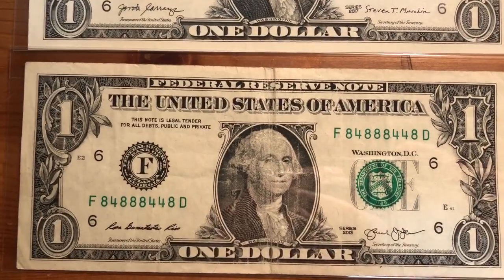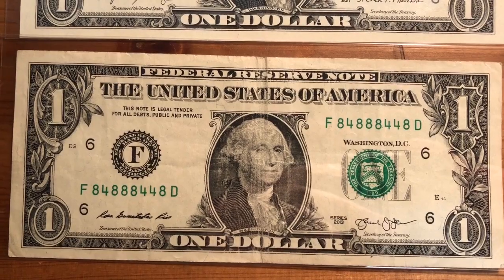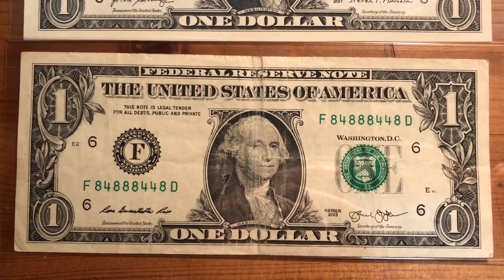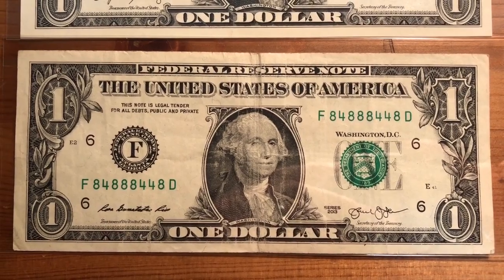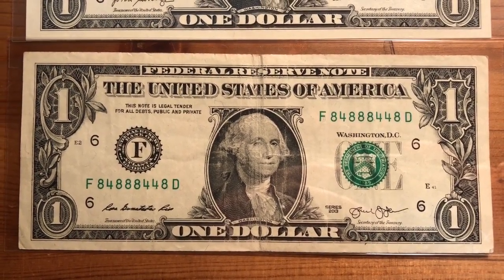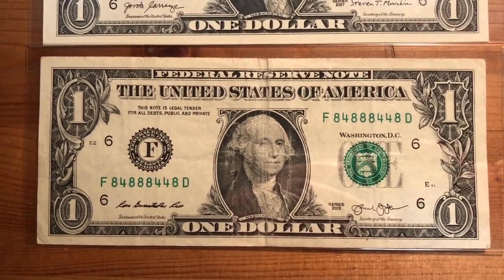A little bit more worn note here, but it's a binary, 848884448. As I showed you the 7s and 3s binary I got last time. It's interesting because I tend to find radars and repeaters more than I do binaries, even though binaries are the easiest to find of all the fancy serial notes, probability-wise speaking. I tend to just find more of them, so I thought that was pretty cool.